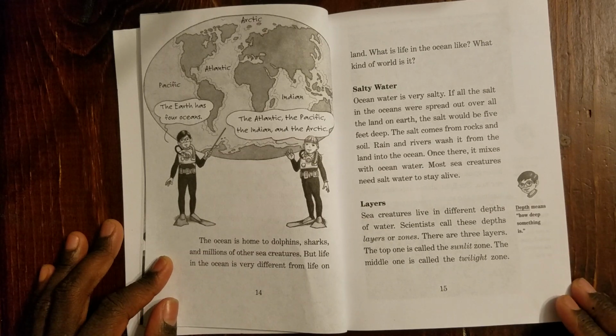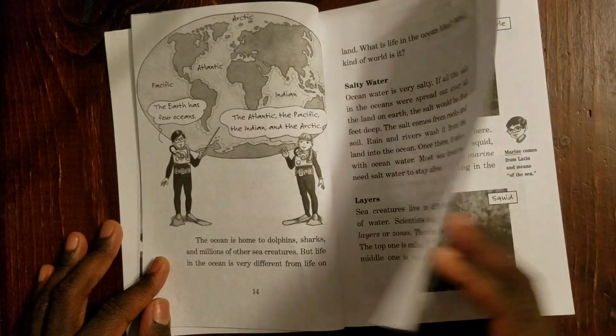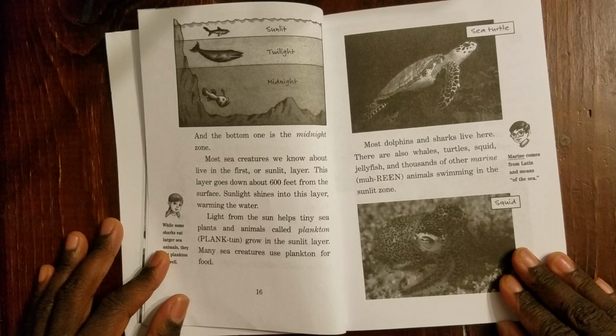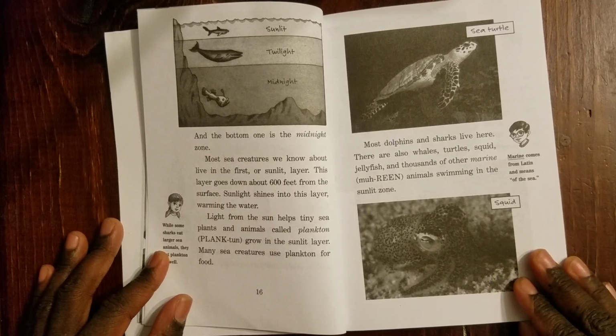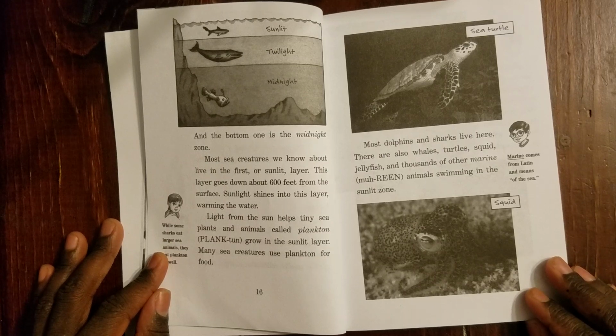Layers. Sea creatures live in different depths of water. Scientists call these depths layers or zones. There are 3 layers. The top one is called the sunlit zone. The middle one is called the twilight zone. And the bottom one is the midnight zone. Most sea creatures we know about live in the first or sunlit layer.